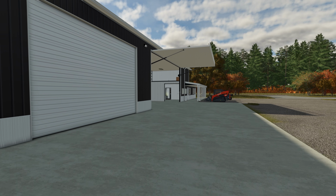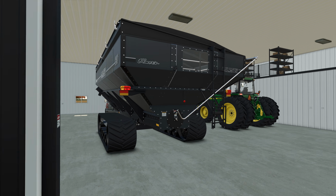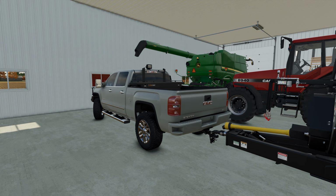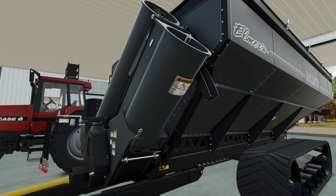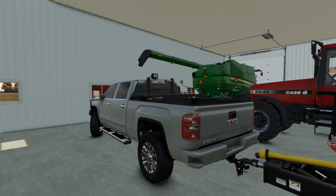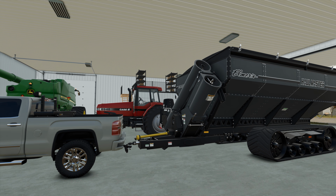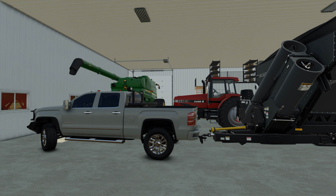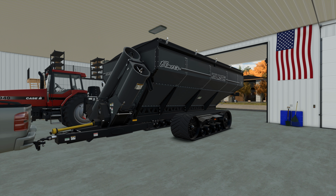But then over here, and probably the craziest thing I did, we bought this grain cart and brought it back with the truck. Very interesting drive, because this grain cart weighs more than this truck can definitely handle. But that is what it is. And we only had to go 3 miles, so yeah, 4 miles. But yeah, anyways, that's what we got.